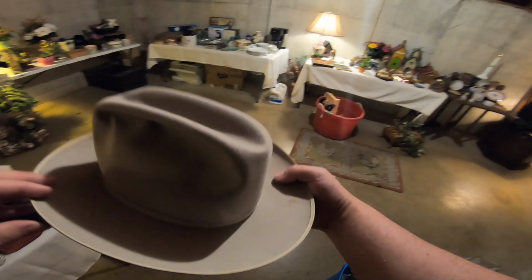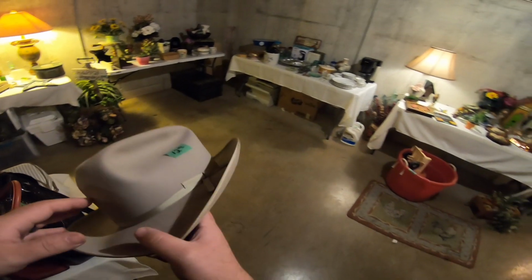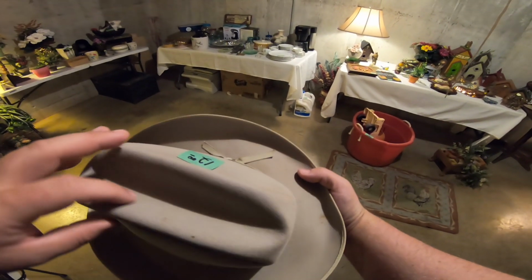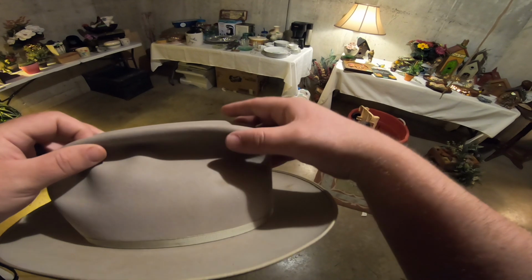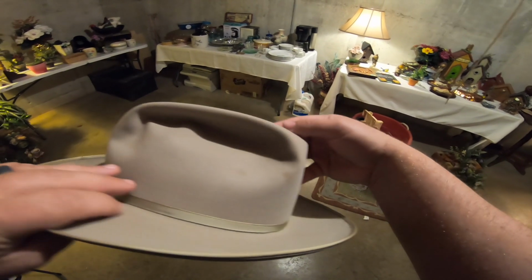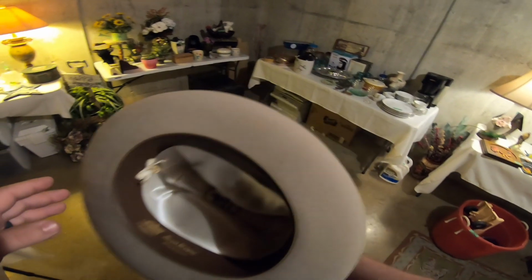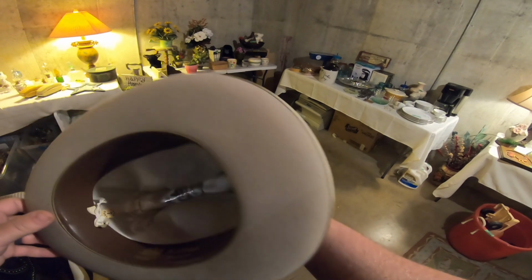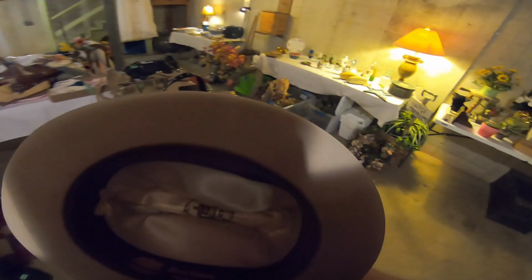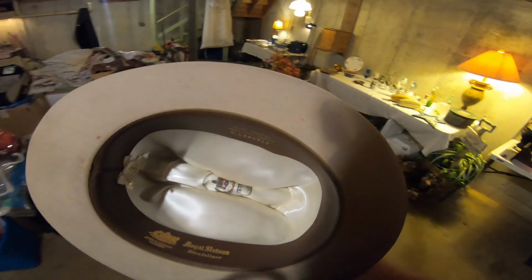So I'm pretty conflicted whether or not to buy this Stetson hat. They want $12. It does have some issues. Has some staining spots. Has maybe like a grease spot. I don't even know if I could get those out. And it sells for maybe, in good condition, $60 to $100.